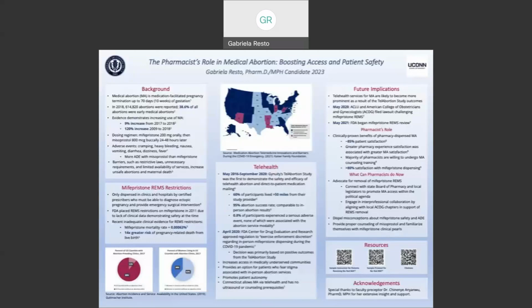And in the past decade, and more recently in the past few years, we've seen a dramatic increase in the utilization of abortion services. And specifically in 2018, there was an almost 40% increase in early medical abortions. Currently, the FDA has approved a two-medication dosing regimen for medical abortion consisting of mifepristone or Mifeprex on day 1 and the use of misoprostol or Cytotec 24 to 48 hours later.